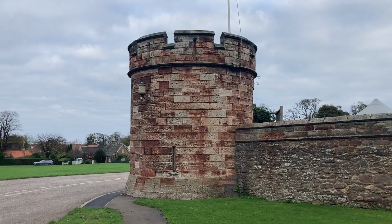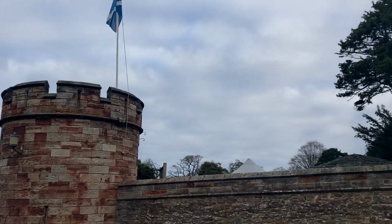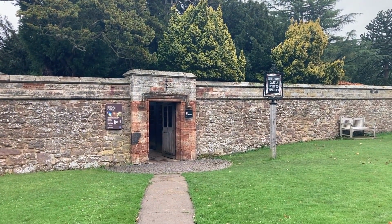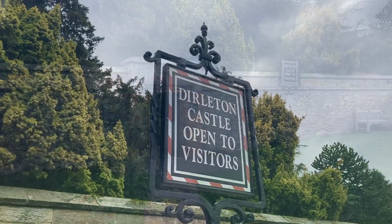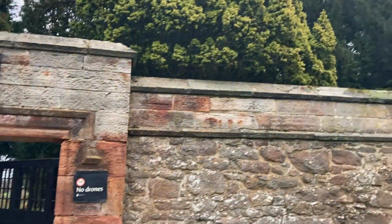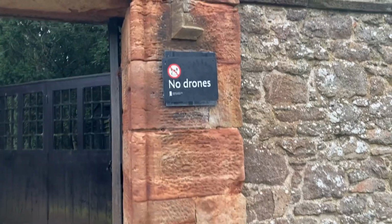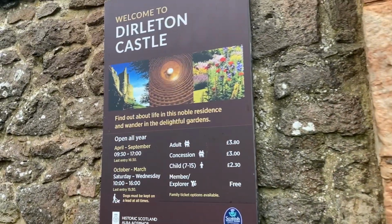So that's a tower on the wall. Also the saltire flying. And this is the entrance to the castle itself. So this is the entrance here. And also with it being a Historic Scotland site, they don't let any drones be flown on the site, to try and protect it.